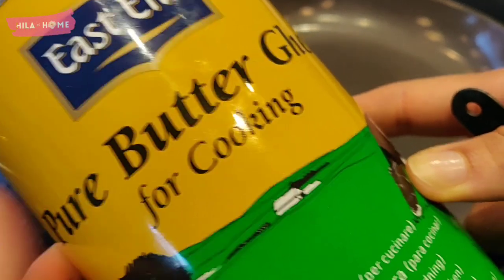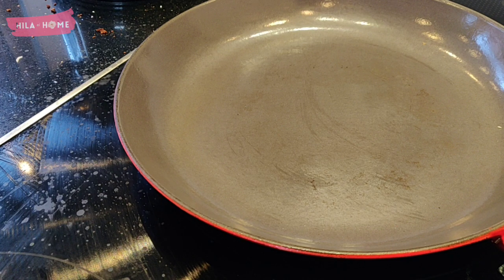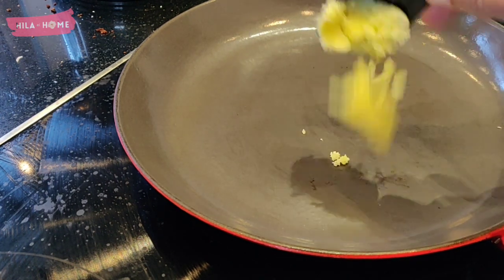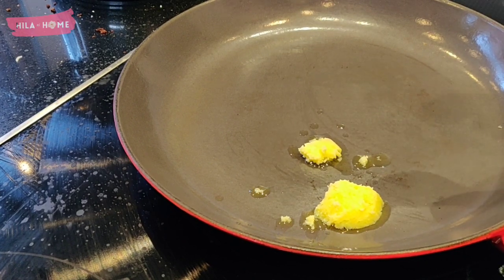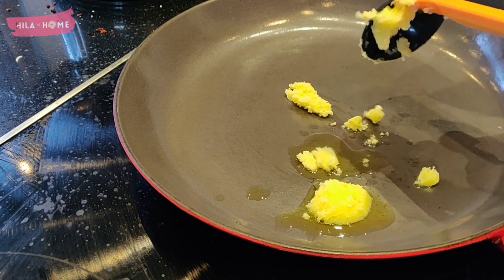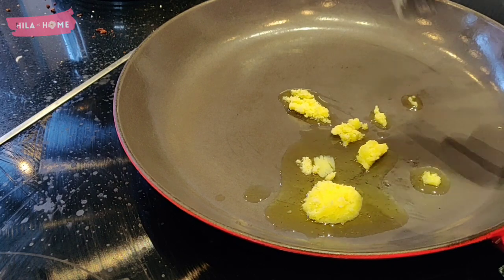Sunday early morning started with me preparing the oxtail for the oxtail stew. So with oxtail, I like to sear and to brown the oxtail. And for this, I will use butter ghee, which is an oil, a fat that is used a lot in Asian cooking because it has a very high smoke point, which means that you can sear your food without getting all of that burnt smell.